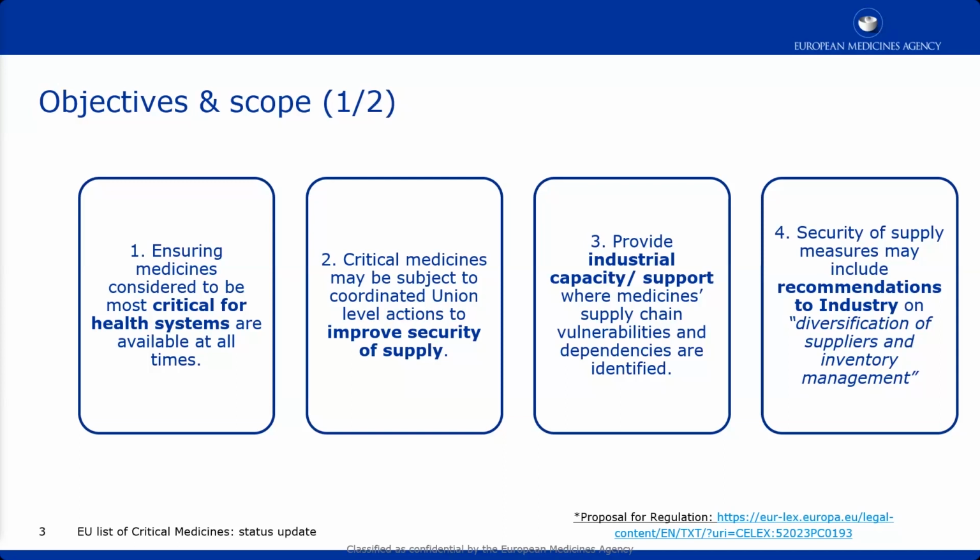So I just code here also some of the, let's say, measures or security of supply measures that are described in the current draft proposal for the regulation. Those target mainly industry, and one of them is, for example, the diversification of suppliers and also inventory management. Again, something that's already described early in the draft proposal for the regulation, but measures that will only come into effect when the revised regulation becomes applicable.